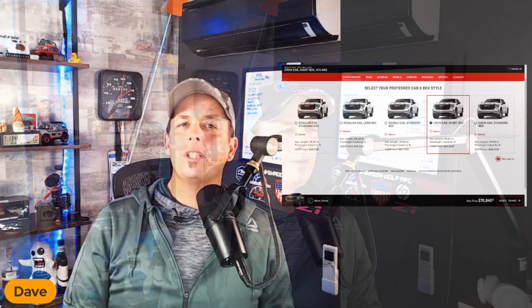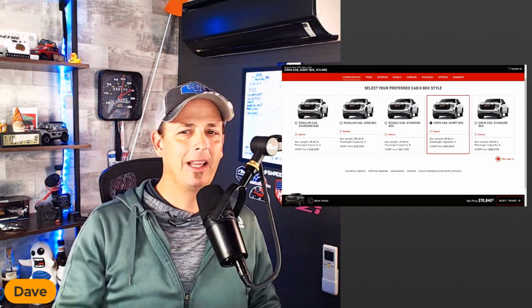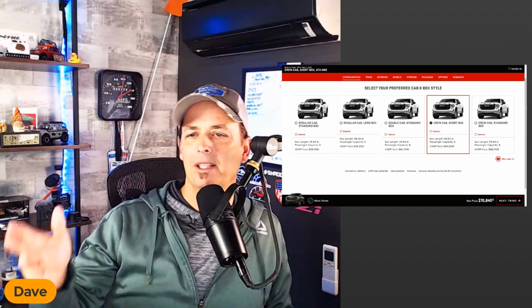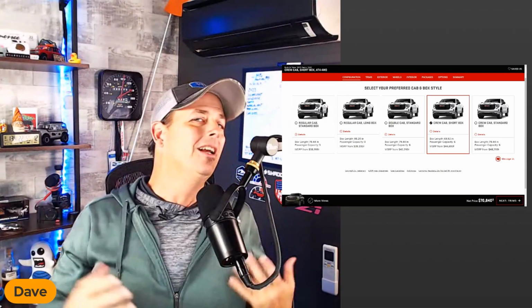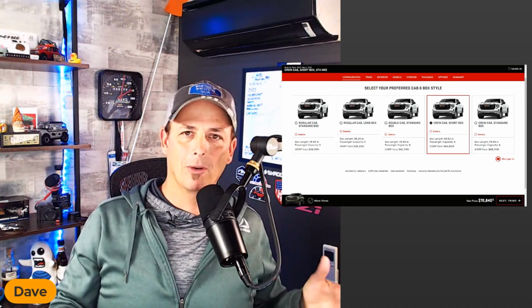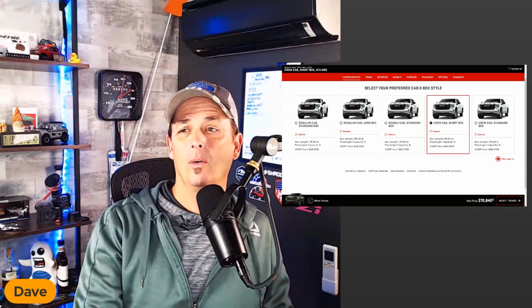So let's pull up their website here, and we'll see what they have to offer. And as you can see, they got a big lineup here. You've got standard cab, long box, standard double cab, long box. The big three know their customers, and unlike the imports that can only offer a couple options, the big three can do a lot of options.